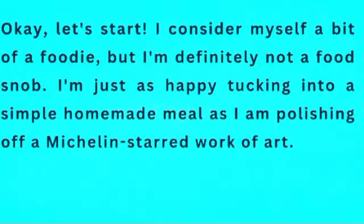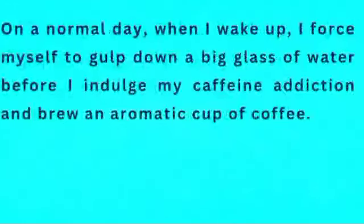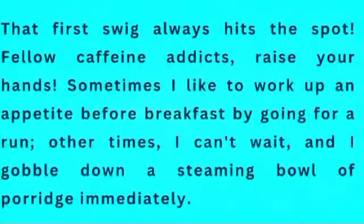Okay, let's start. I consider myself a bit of a foodie, but I'm definitely not a food snob. I'm just as happy tucking into a simple homemade meal as I am polishing off a Michelin-starred work of art. On a normal day when I wake up, I force myself to gulp down a big glass of water before I indulge my caffeine addiction and brew an aromatic cup of coffee. That first swig always hits the spot.